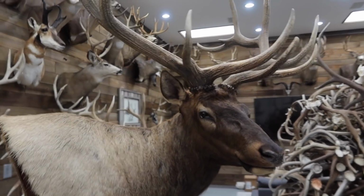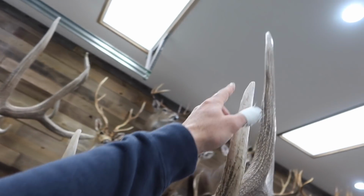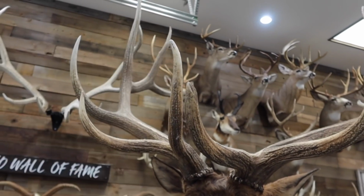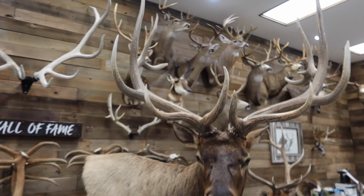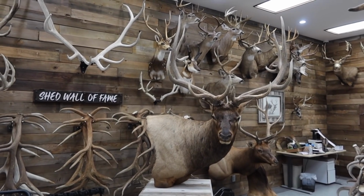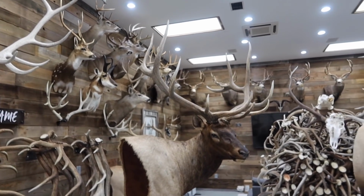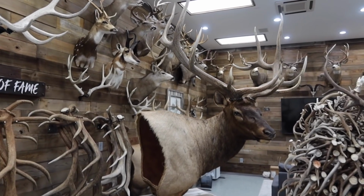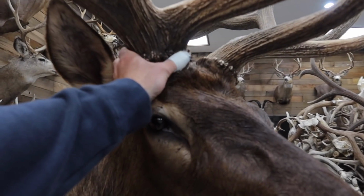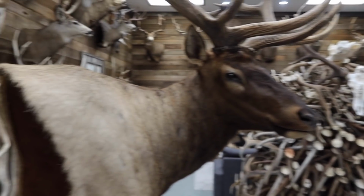This bull as is, for size reference, which he's broke here, not very much, but a little bit here, is just shy of 385. So it just puts in perspective how big that bull really is. Great beams, great frame, unreal mass. The burrs on this bull right here are 13, an inch and a half bigger than the fire bull.